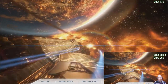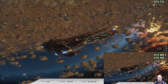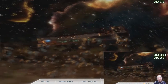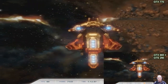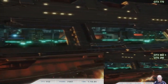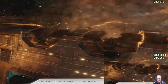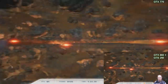About the same. Nothing spectacular yet. 40 to 50. All the asteroids slowing everything down. So 50 to 60, not a major change. You've got the particle effects inside the asteroids. You've got the lighting effects on the ship and inside the ship, transparencies. 97 to 100 actually, and then now it's jumped. 120 to 90. 107 to 50.